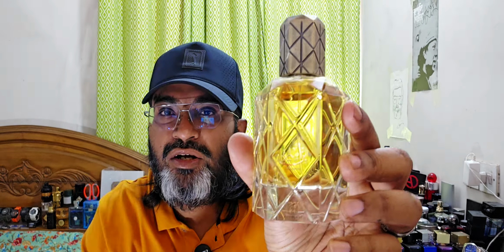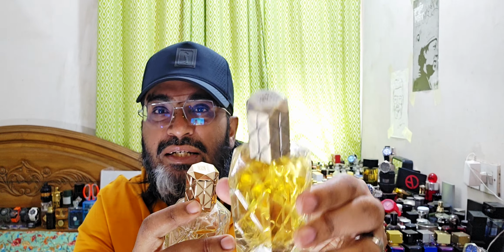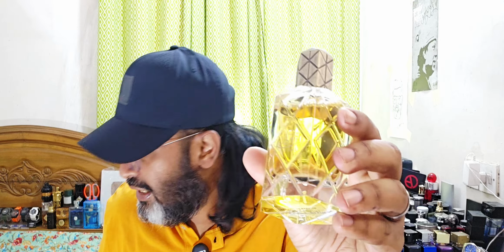This one, Bin Ameer, the new one I have, it's like this color, and the caps are all metallic, very heavy, beautiful looking. It looks like crystal.